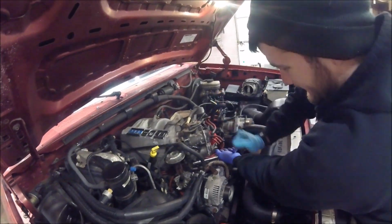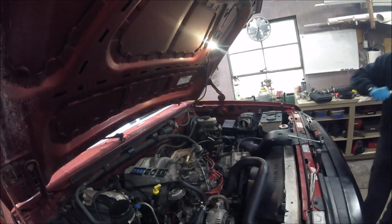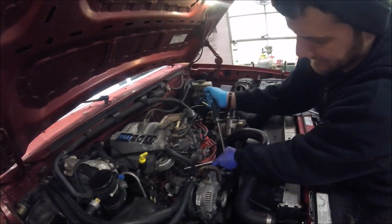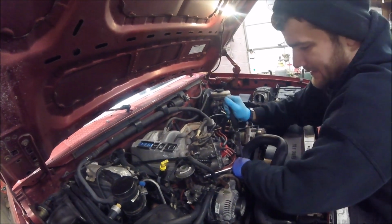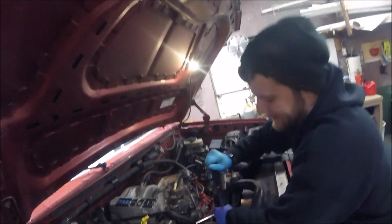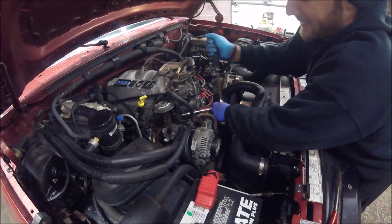Almost. Well, what would evil Kermit do? I don't know, but I would kill myself if this broke. Man, we're gonna have to rethread this. I'll clean up the threads anyway. Just ram it home with the impact. I'd love to, but I want to be able to get it out first.